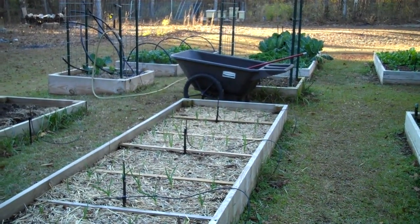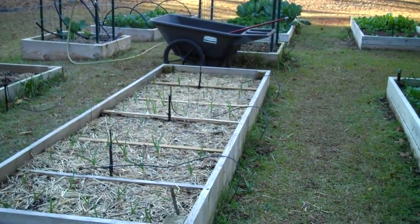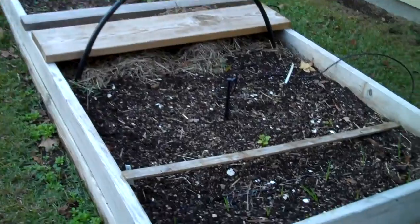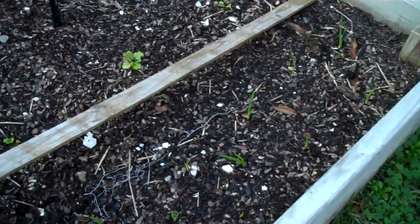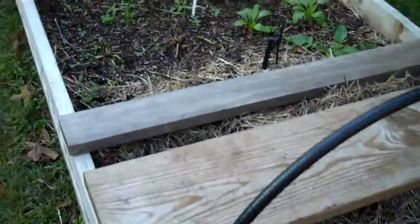This is the fall winter garden update. It's December 8th, 2016 here in Harlem, Georgia. And we've got some good crops this year. These are some green onions sprouting, some little baby cilantros.